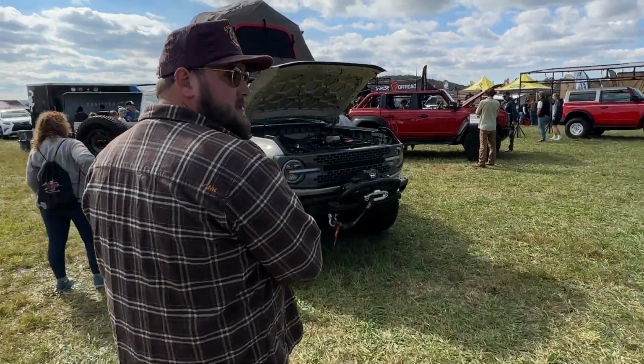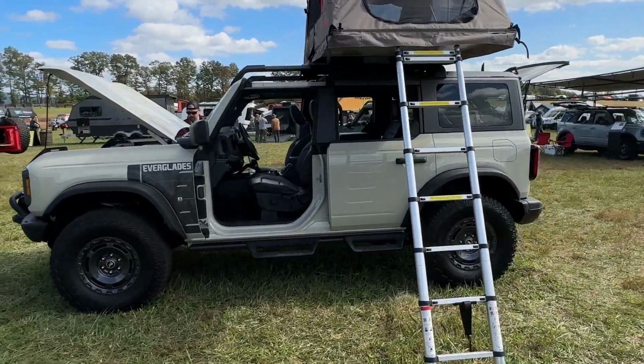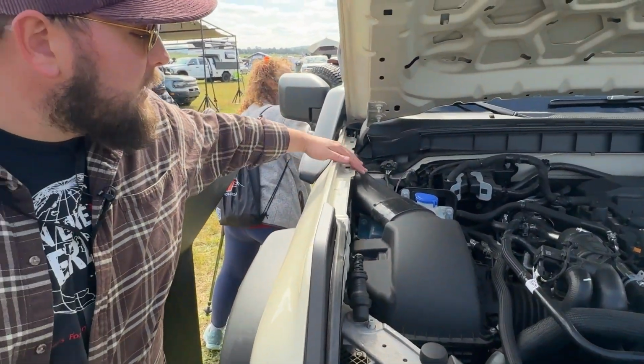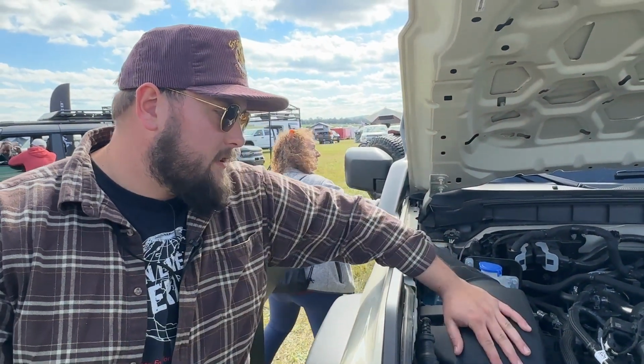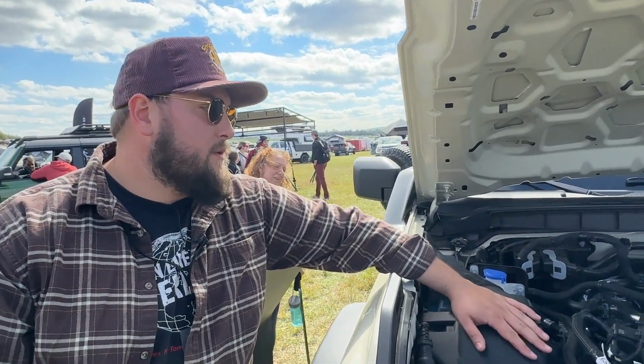So this is the new Everglades. Yeah, the Everglades one has the built-in snorkel. You can see it cuts in here, cut a hole there, and it runs to the air box here. To get some fording water, this is probably the one you wanted to go for.